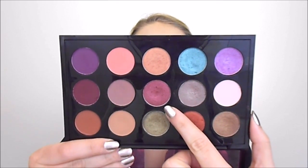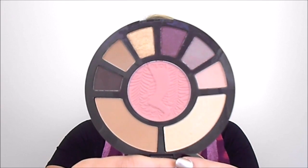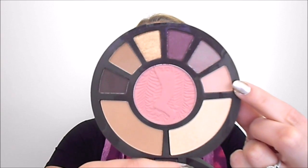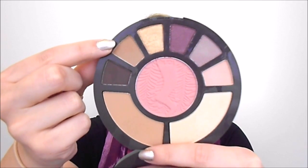Here is today's look using my single shadows of the month. As a base on my lid, I'm using the Maybelline Color Tattoo in Pomegranate Punk. On my lid, I'm wearing MAC Cranberry. From the Tarte Amazonian Clay Rainforest After Dark palette, I'm wearing Bare to Explore as my transition color, and wearing Tangled Up in You as my crease color. Here is what the eyes look like up close.